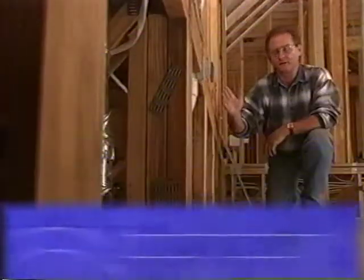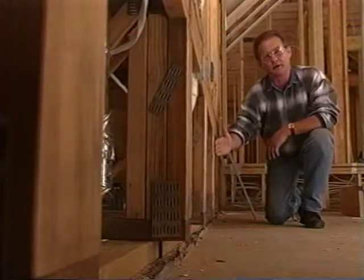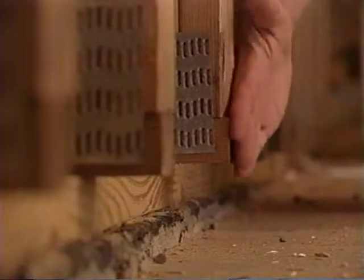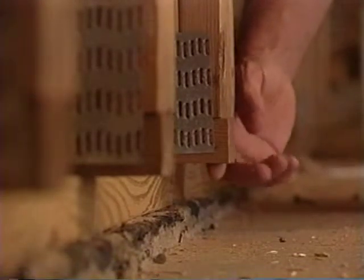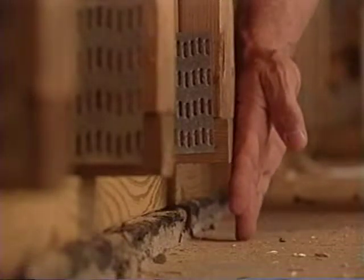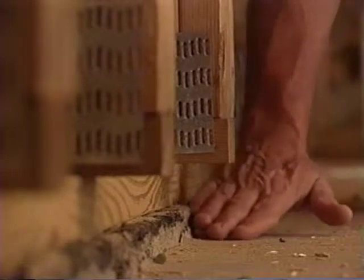Here's a perfect example of the wall plane being uneven or broken. As you can see, the wall runs down, but we have a small 3-inch cantilever here. When this wall system is finished, air will still have free and easy access into the floor system. And once that air is in the floor system, it's in the house.